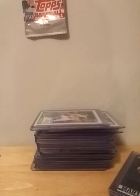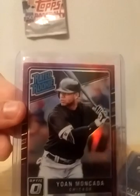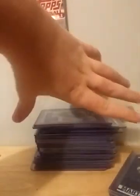Okay, so we'll start with this one. This is probably my favorite card. Probably one of my favorites that I have. I'm a big White Sox fan, so that's why I'm not really selling that Eloy. But this is another card. I'm going to need like 50 bucks for this one, and I don't think anyone wants to buy that. So I'll keep that, unless anyone wants that for 50 bucks.